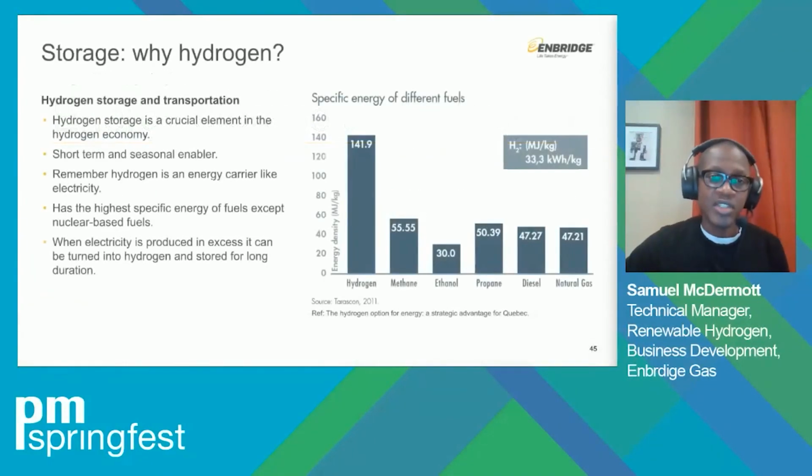Now, hydrogen, I talked about storage, and this graph here just shows you how much energy hydrogen contains on a per weight basis compared to other fuels. And this is by weight, not by volume. So you can see why agencies like NASA use it. Why? Because the energy content is extremely high on a per weight basis. Now on a per volume basis, it's quite low.